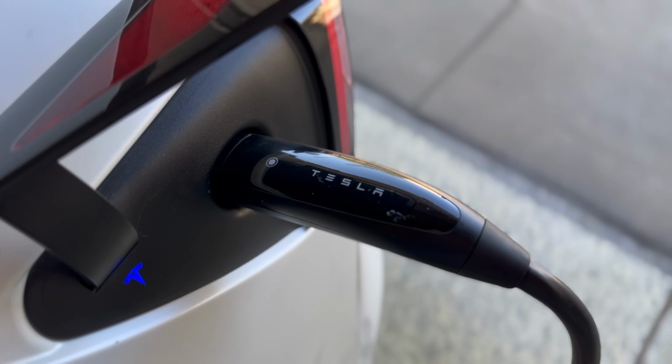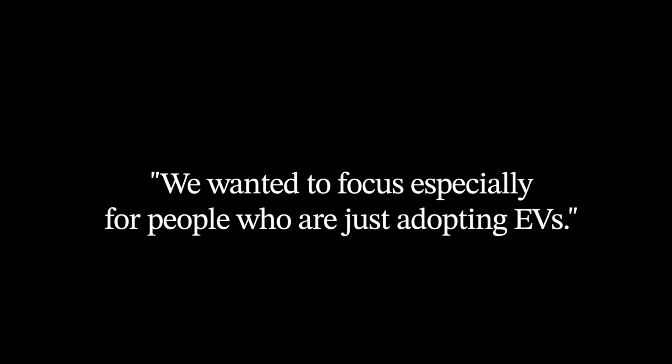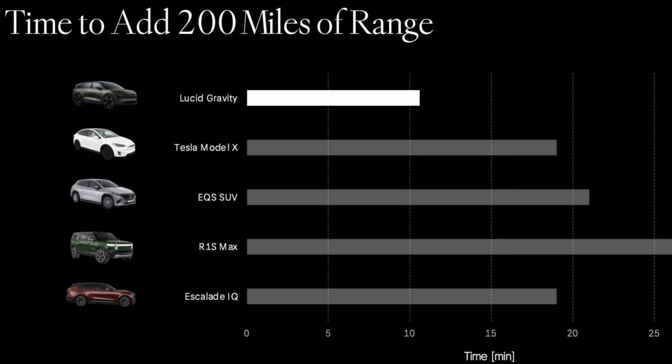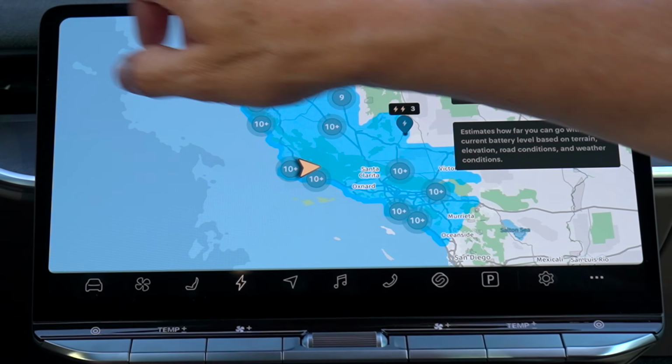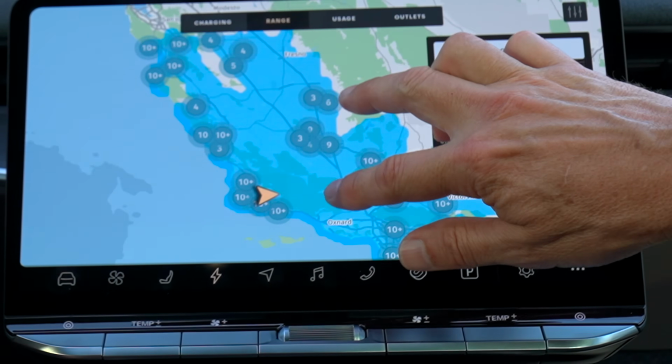That's crucial for EV owners, and most legacy brands still can't get it right. But we wanted to focus especially on people who are just adopting EVs. I can go 450 miles of range, and I can get 200 miles in less than 11 minutes. This is our range spider, and it shows me wherever I want to go with the 249 miles I have, this is where I can go, and this is where the chargers are around me.